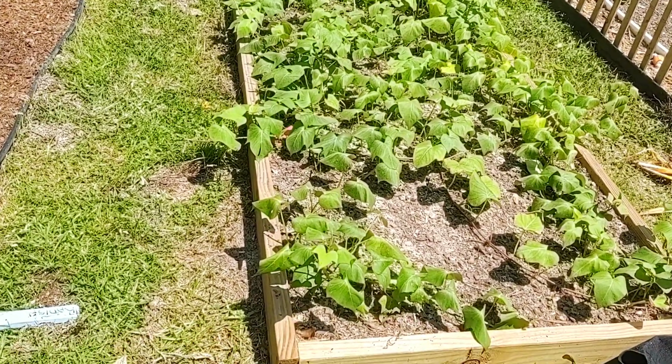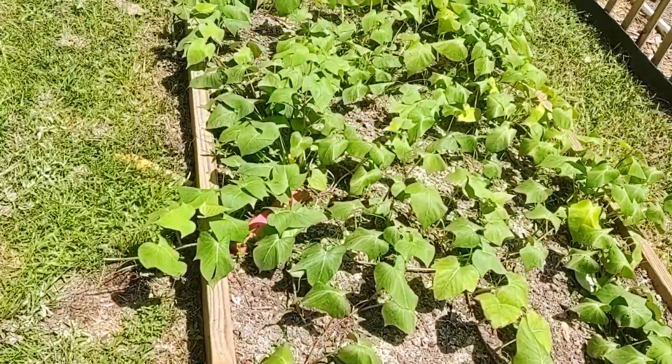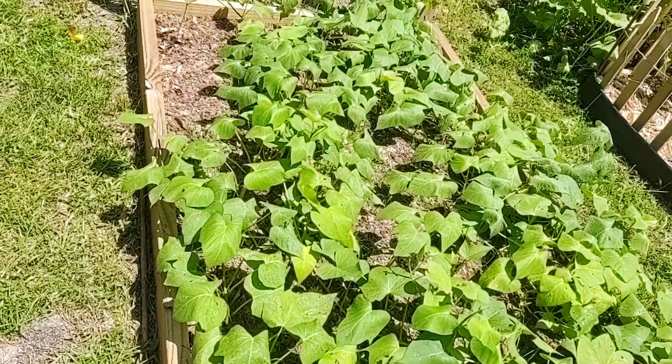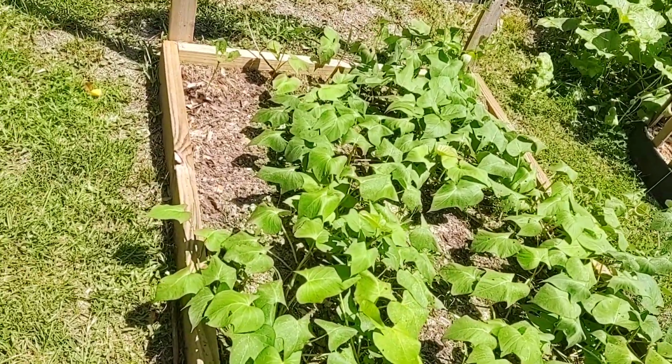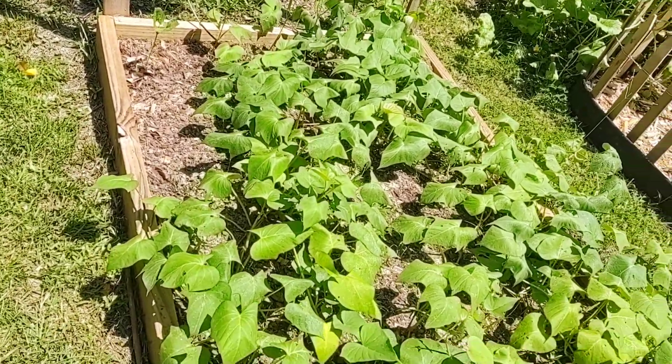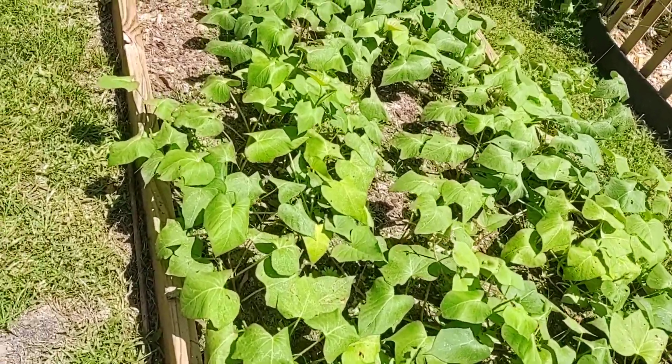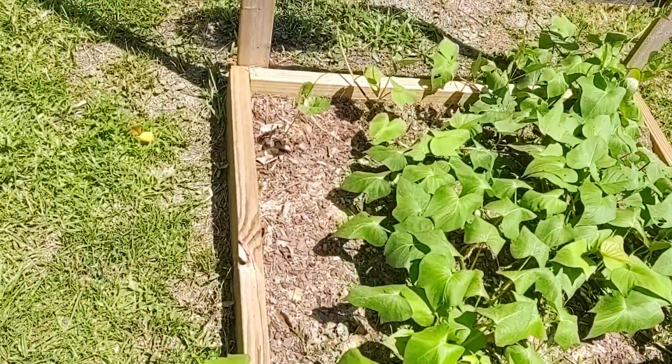They are doing really good. They're a little wilty right now because we're in the middle of the day and it's 190 degrees out here. All right, maybe not 190, but it sure feels bad. It's hot, y'all. It's hot.